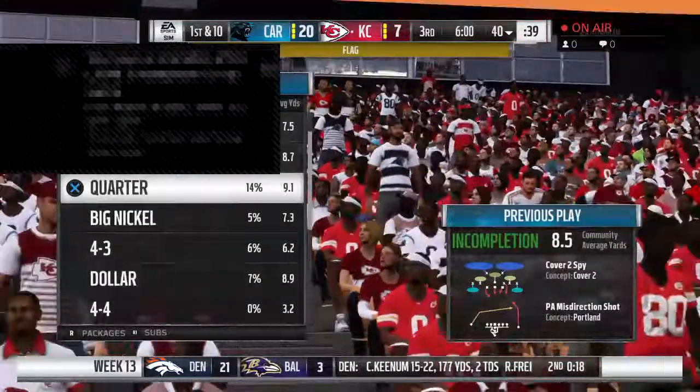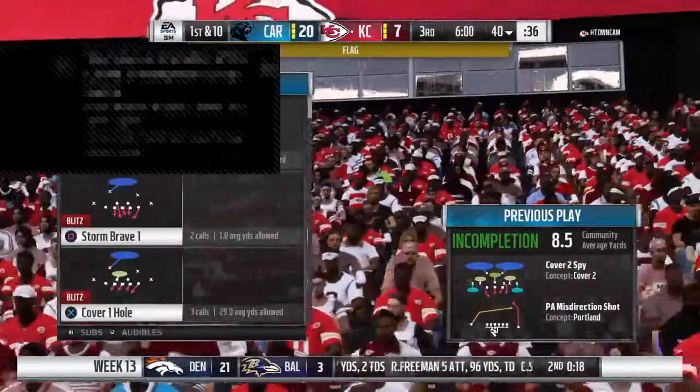Doesn't it? When they see that happen, it just doesn't feel right, does it? Plus, you're giving up yardage.